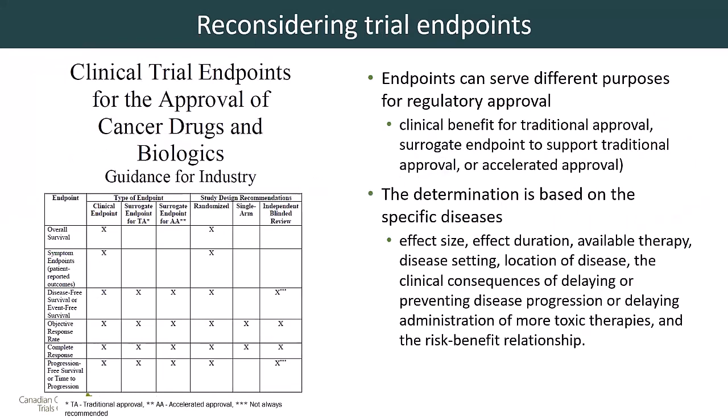Now, the endpoints of clinical trials clearly are the key determinants of progression through clinical development and the overall success of the clinical trial in its attempt to get to market. If you look at the Food and Drug Administration's clinical trial endpoints for approval of cancer drugs and biologics guidance, you can see that there are a whole list of cancer endpoints for clinical trials that may lead to traditional approval or what's called accelerated approval for patients who have incurable diseases and there's a need to identify new treatments. These endpoints include overall survival, but also symptom improvement. These are both considered the key clinical benefit endpoints.